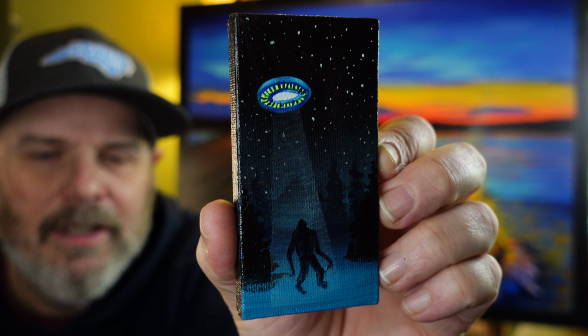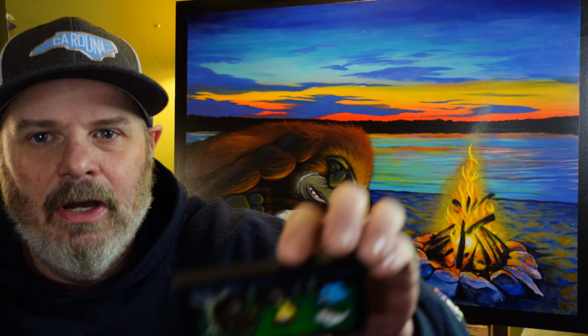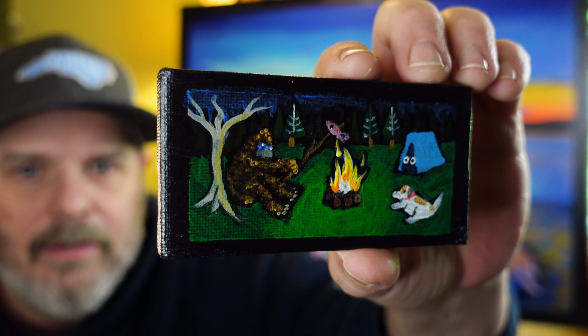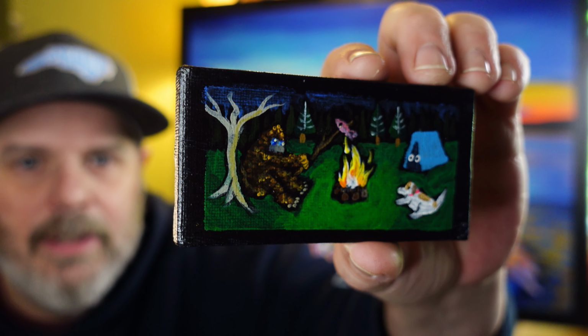I've sold a few, but I've got a whole box of these little miniatures, and every one is unique. Although I painted the same thing, they all have completely unique brush strokes, and they're all original pieces of art, and I think that's pretty cool. It's really fun to paint these little things.